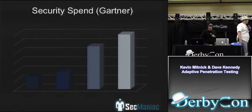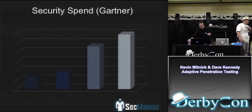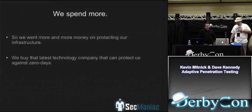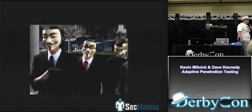And so we look at our spend, as far as Gartner goes, and year after year we continue to increase our spend when it comes to security. We buy those shiny products, right? And while those products are great and they absolutely can assist in building your security program, you have to look at your foundation first and what that really is. So we spend more money on protecting our infrastructure and we buy the latest technologies to protect against the zero days, right? And yet we still see these guys running amok, right?